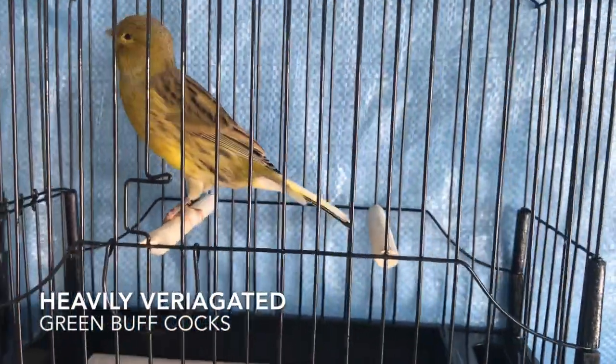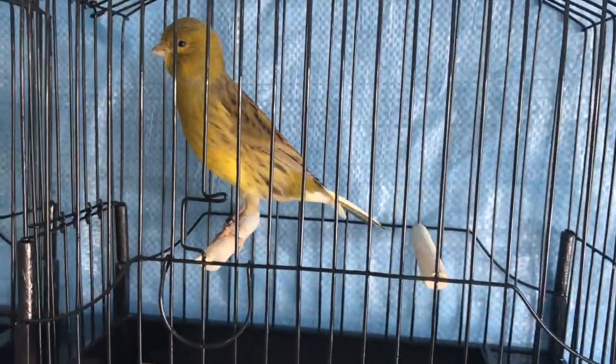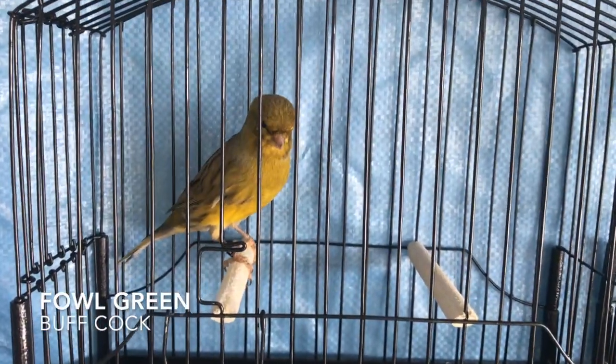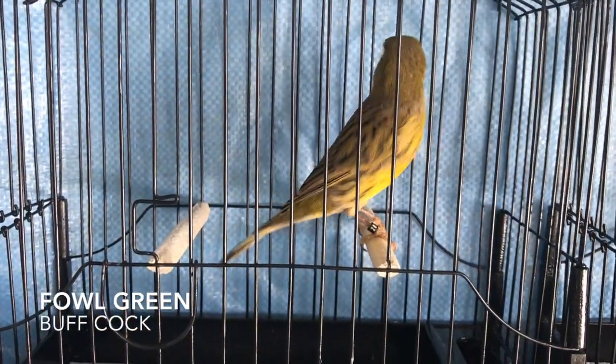Now these next three birds are his half brothers, so they're bred from the same cock. But the first fella here is a fowl bird, and yeah, still he's a nice bird. Again, just lacking a little bit of shoulder, but yeah, great feather, great heads, these birds.